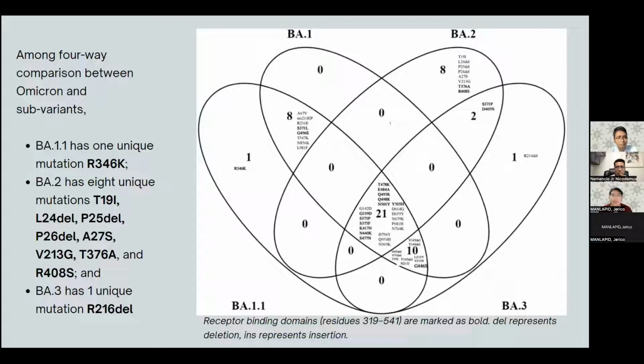R346K. And then the BA.2 has 8 unique mutations: the T19I, L24 deletion, P25 deletion, P26 deletion, A27S, V213G, T376A, and R408S. And then the BA.3 has one unique mutation, the R216 deletion. And then, yung sinasabi dito na yung BA.1, wala siyang unique sa kanya na mutation, only commonly shared. So, ito yung pinakaunang subvariant. So, yung BA.1, parang almost alike siya with the original Omicron variant.